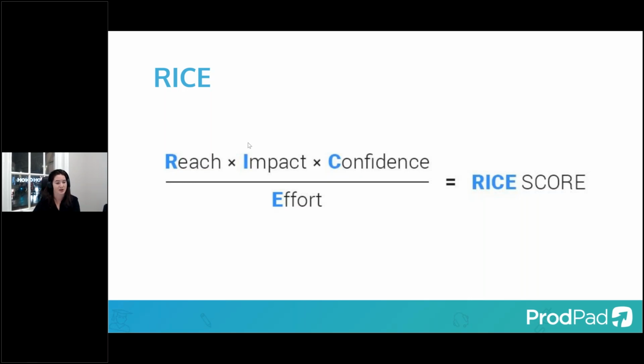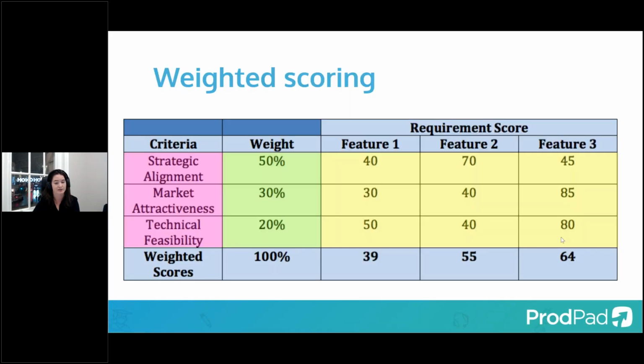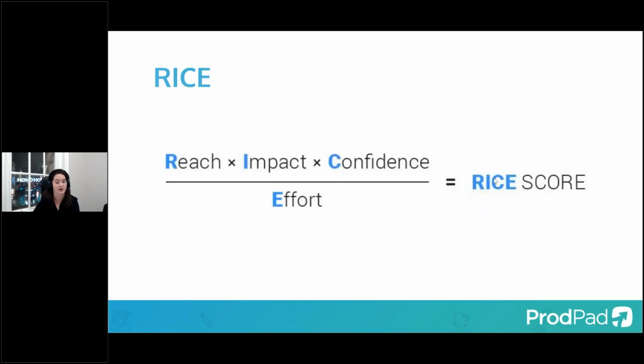I think where the problem comes in again is that it's not getting the information of reach, impact, confidence, and effort. These are all good pieces of information to have. It's when you try to boil it down to a single number and make a decision based on that one number, because you're multiplying your assumptions against each other, that the problem comes in. So the RICE score has its own problems, but definitely using this as a way to ask the right questions is useful.